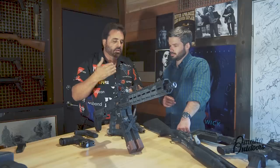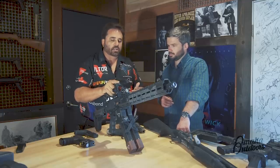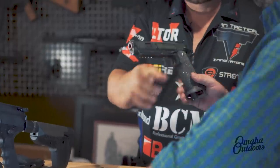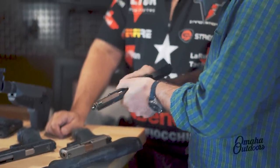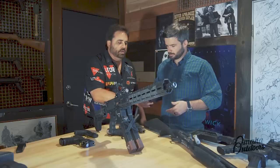So what that is, it's a way more powerful 9. It's like a .357 Magnum compared to your .38 Special. So it has a lot more penetration, a lot more stopping power. It's pretty awesome. So there it is. It feels really nice. Wow. It points perfectly. Yeah, the gun is set up.